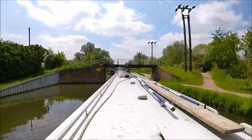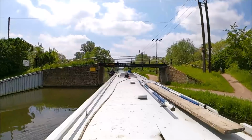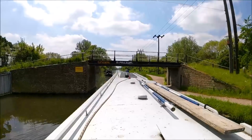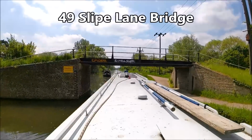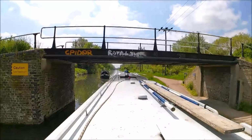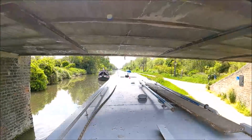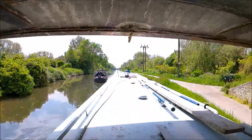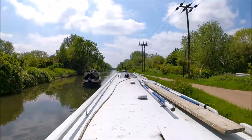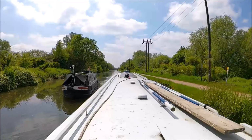I thought that this oncoming boat was closer to the bridge than I was, but he stopped. So you don't have to ask me twice, I just went straight through. I'm going to pick up a new crew member soon that's going to keep me company and help me through all the locks and all the problems of London. So I've got to organise somewhere where I can pick them up from a station. But you'll see all that later.